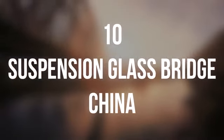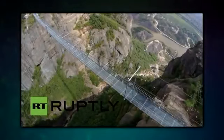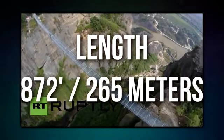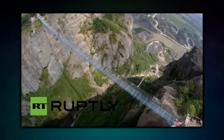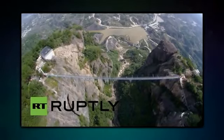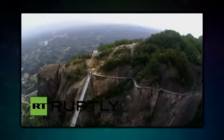Suspension Glass Bridge in Shinuzu National Park in China. What's with China and glass-bottom walkways? This impressive footbridge is about 872 feet long, 6.5 feet wide, and hangs over the beautiful scenery of Shinuzu National Park. Though it's not as high as the one in Tianmenshan National Park, it features something that puts it on a whole other category of scary.